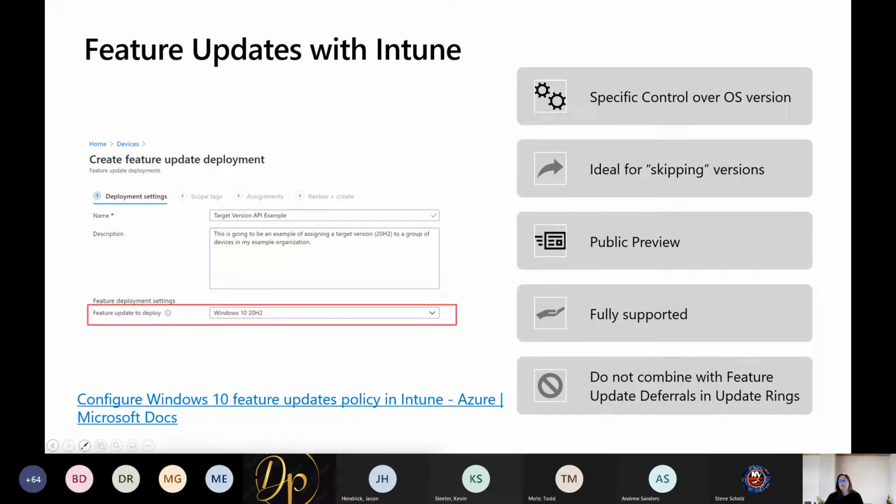So the best practice is assign it here, assign it to your device groups, to the version that you want that device group to be at, and then those machines will upgrade to that version if they're not already there. If they are already past that version and they are in that group, they won't downgrade. They will just continue to stay at the version that they're in.